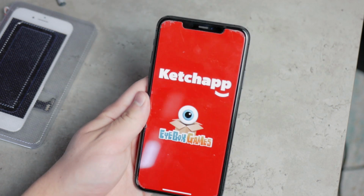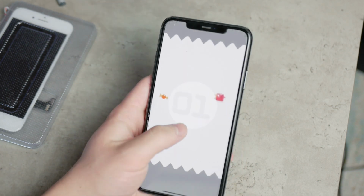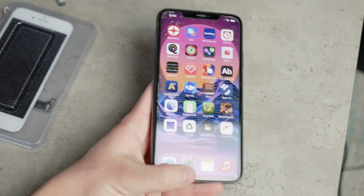I have tons and tons of apps installed, and each one works like a charm when I tap on it. I have never really had a problem with the performance, especially because it's almost the brand new iPhone. So for a couple of years, it's going to be very good.